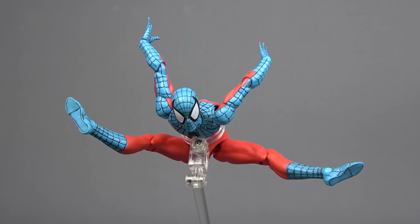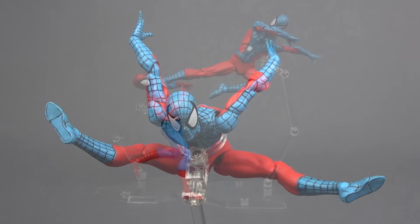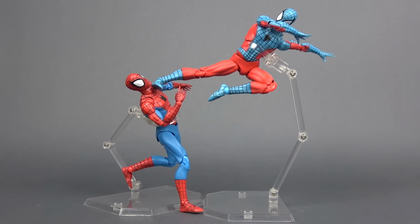The joints are sturdy, magnetic feet and hands work, and you can have a lot of fun messing around with this guy. If you have the 185 KO, you can pose them fighting each other, which can also be fun.